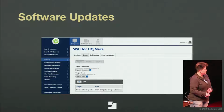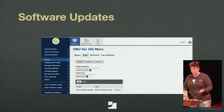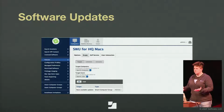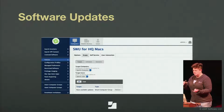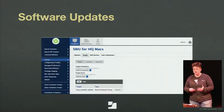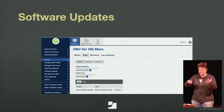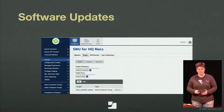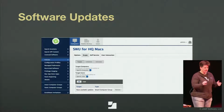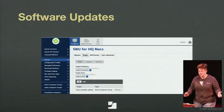And we can target just the computers in our smart group that says, I have software updates greater than 0, therefore I'm going to update on some periodic basis. And so I've seen customers use this in different ways. Maybe they'd make an equivalent of a patch Tuesday, so some specified day comes around once a month and we're just going to mass update Macs. Or maybe we say, we're going to have this happen once every Tuesday morning.